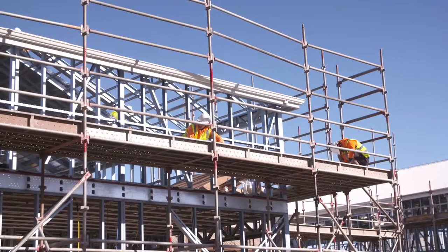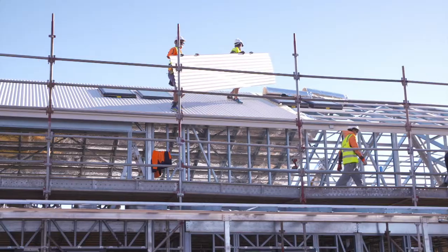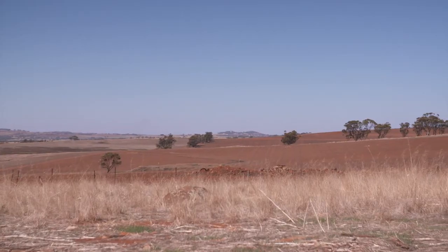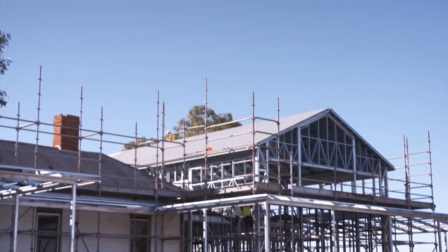A couple of months later, the scaffolding is up and the roof of the north wing is almost complete as work on the south wing gears up. The colour of this roof really pops against the big skies and expansive landscape. And with these Velux skylights, not only will the rooms be flooded with natural light during the day, but looking up at the night sky will be a treat.